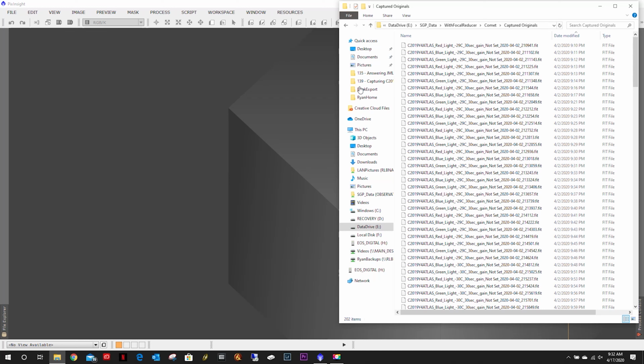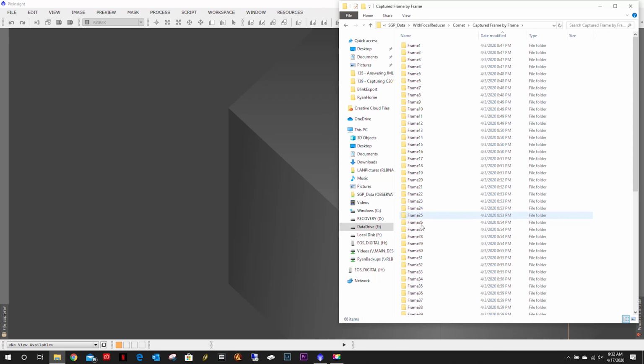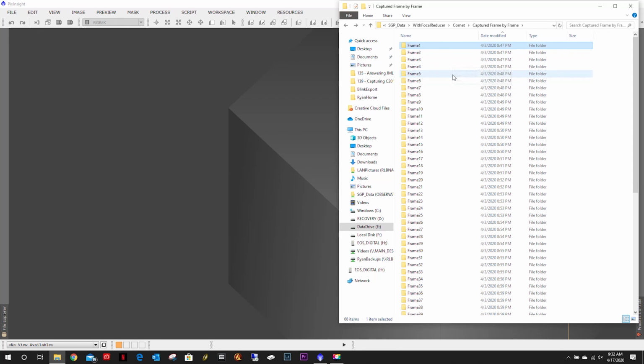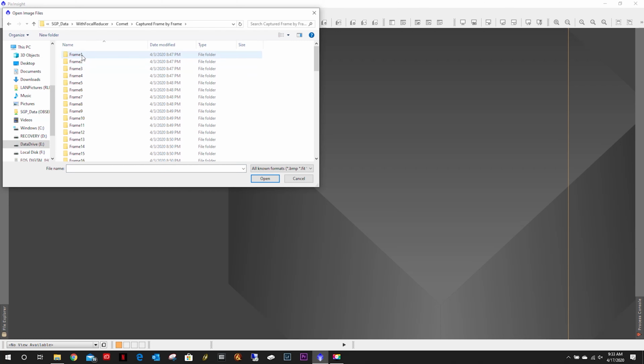So for now, let's try to combine these. And if we go here frame by frame, you can see I've already created folders for each frame, and I have them split out an RGB into each one. So if this works on this one, I'm hoping to then go and do that for all of these folders, all 50 some odd, or 68, and then that will allow me to then create a very short color slideshow. So first let's open up the first frame.